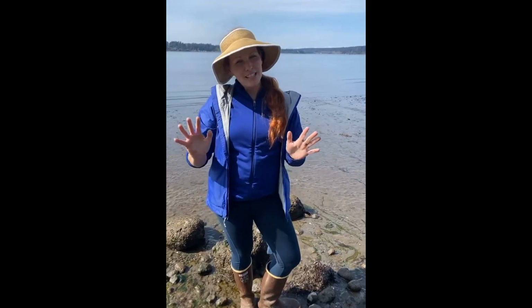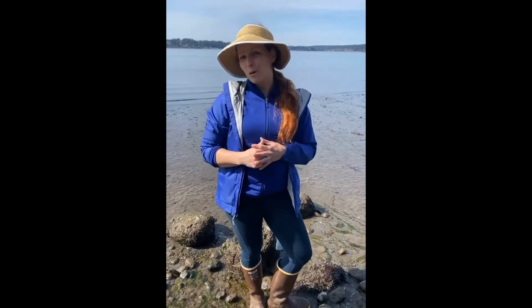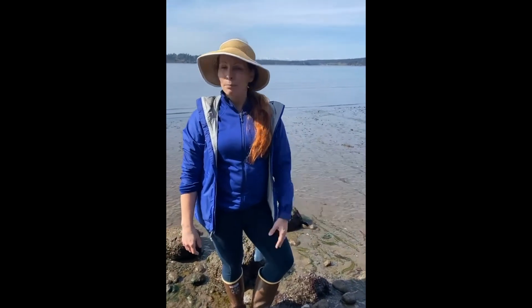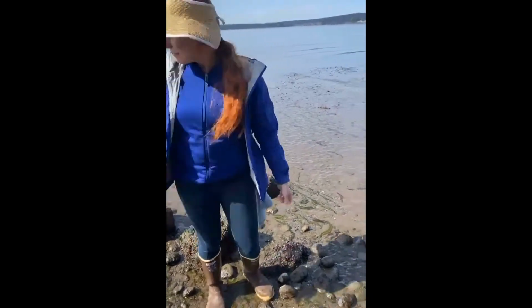Trying to keep us safe and digital for the meantime, but it's still allowing kids to ask questions and be curious about this environment, because that's what we find really helps people connect with and want to become good stewards of this place. So with that, we made it to the rocks.